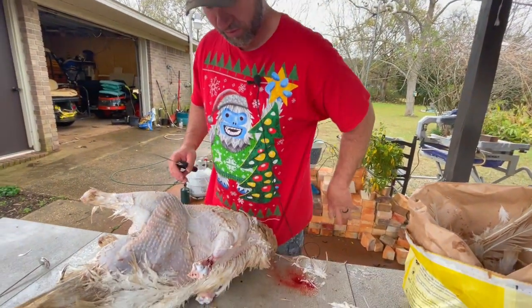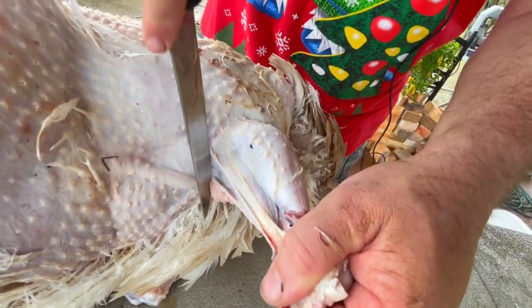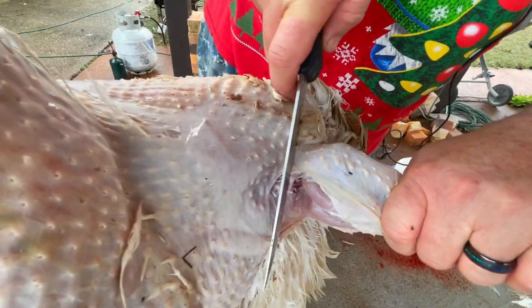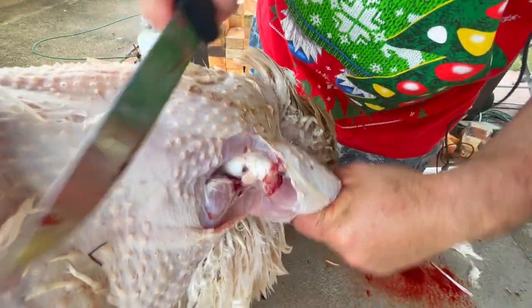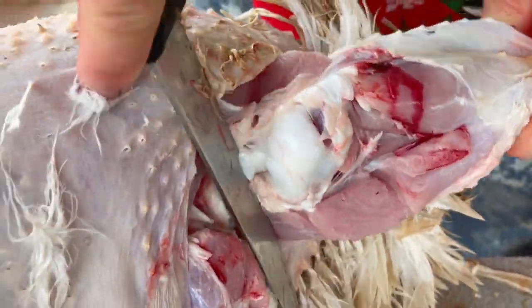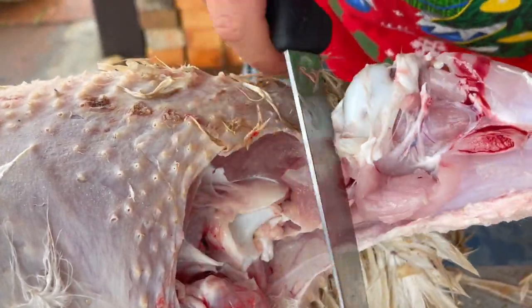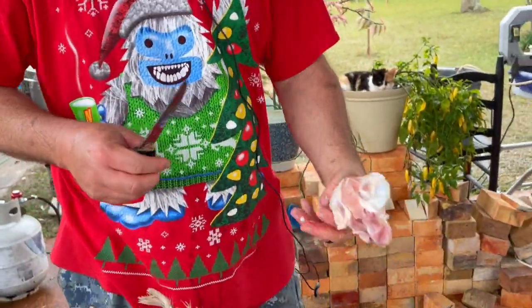Now you got the little drumette from the wing that's down here. Go ahead and remove that so you can see the natural curvature of where that is all connected. Go in right there, we're gonna start looking for that joint. And we want to kind of stay off the breast meat because we're gonna grind that into a turkey burger. There we go, nice little drumette. That's bigger than a chicken leg.